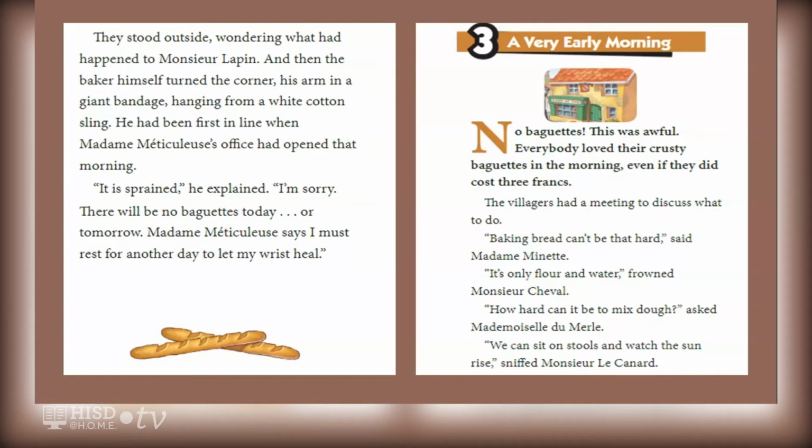Chapter 3. A very early morning. No baguettes! This was awful! Everybody loved their crusty baguettes in the morning, even if they did cost 3 francs. The villagers had a meeting to discuss what to do.